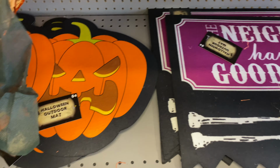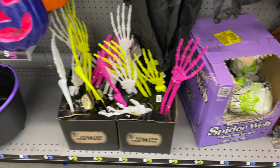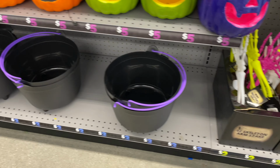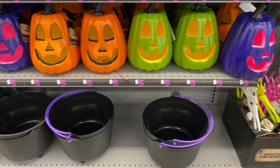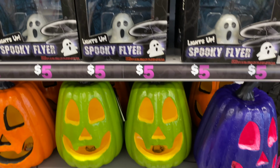They do have some floor mats here as well. I'm not too sure about the quality of those. I think if you're going to go for floor mats, you need the heavier duty ones, or they'll pretty much only last you a season. But again, if you're only paying between $1 and $5, you know, it's not meant to last forever.